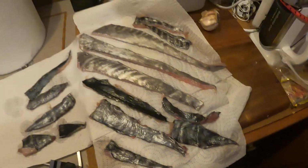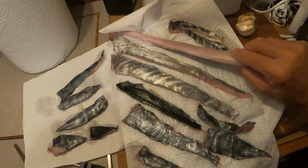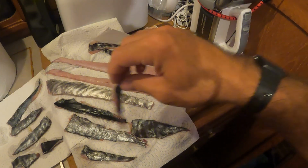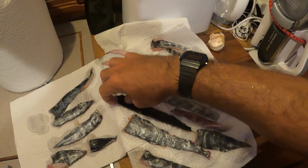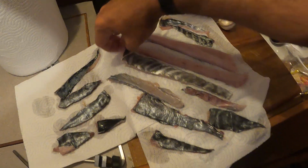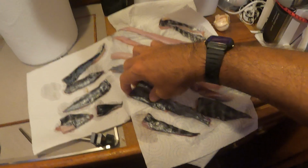So what we're going to do is flip these and we're going to salt them. Also taking this time to do this whilst Caroline's outside, I think she's hanging the laundry up. She would probably go a bit mad if she saw me making a fishy stinky mess in the galley, so I'd better do this quickly.